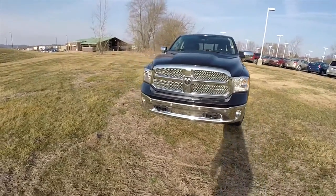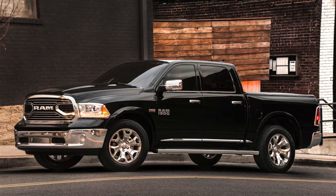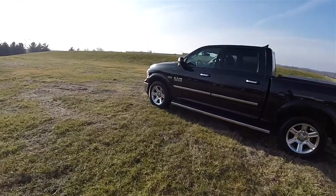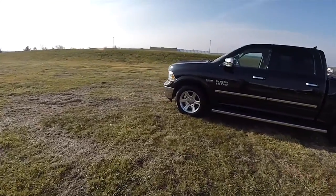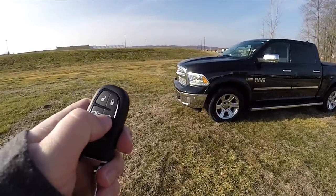And 2015 is the last year of the traditional crosshair grille before they went to the new grille style. Alright, and this vehicle is equipped with a remote start. To operate is easy. Just double press the remote start button on the key fob.